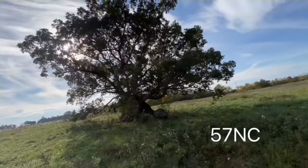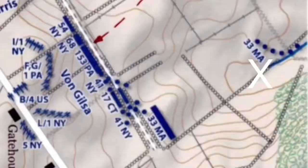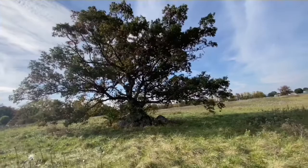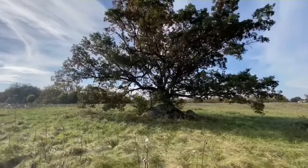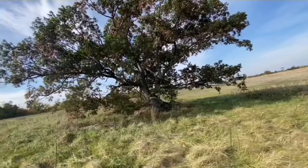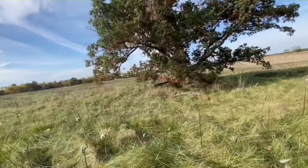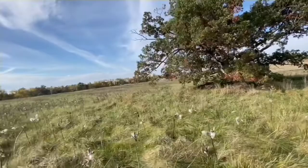Just to the south side of this tree, closer to Culp's Hill, some men from Von Gilsa's 33rd Massachusetts moved about 150 yards forward and acted as skirmishers to hit the brigade on their left flank. Behind them on Stevens Knoll was the 5th Maine Battery firing artillery over the head of the 33rd Massachusetts skirmishers and right into the left flank of this Confederate attack. And this tree survived the thousands of bullets and shells that flew here on this field on that day.